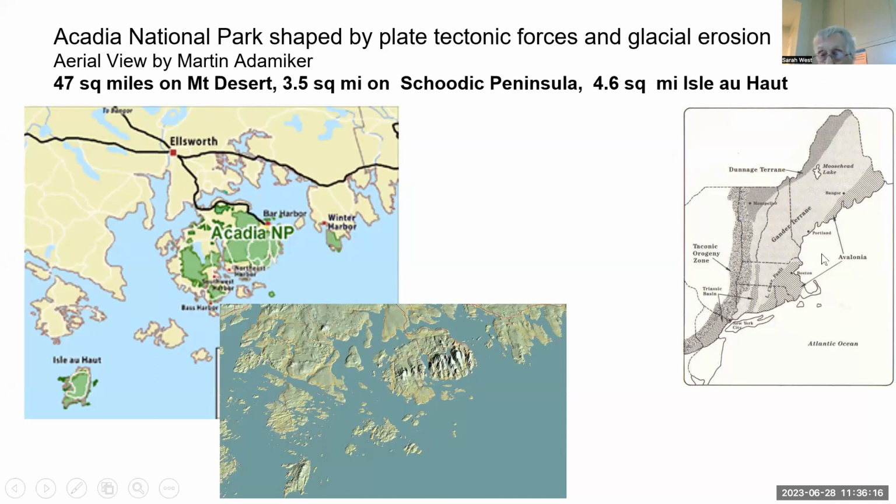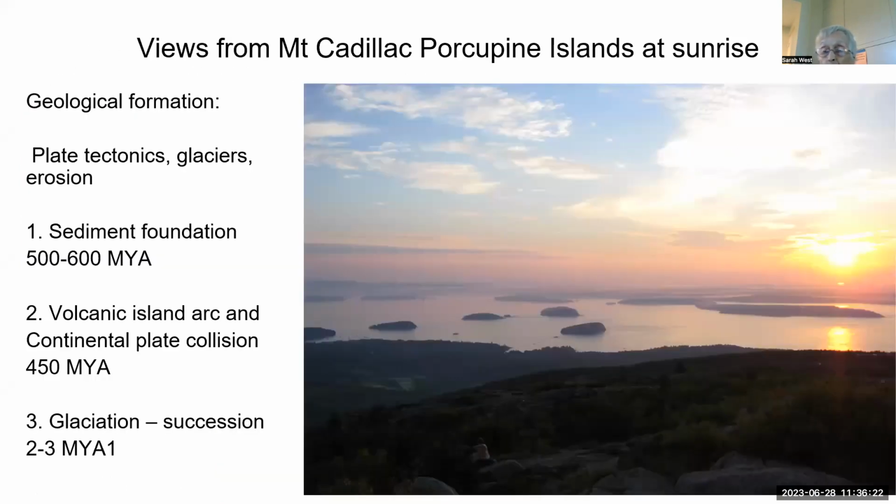And again, I just remind you that it's got these terranes, these strange pieces of land that came from the oceanic crust. The Atlantic Ocean at one time did shut. And as the Pacific Ocean is a shutting ocean now, the Atlantic shut 250 million years ago. And so that's the time the Maine coast is forming. The picture here shows a beautiful view from Mount Cadillac, looking at what's called the Porcupine Islands. And it just summarizes that there are three major periods of sediment formation.